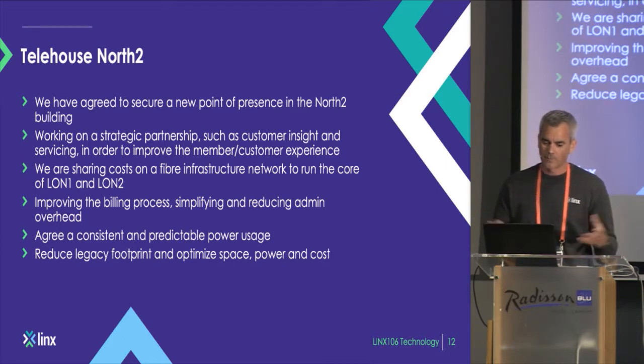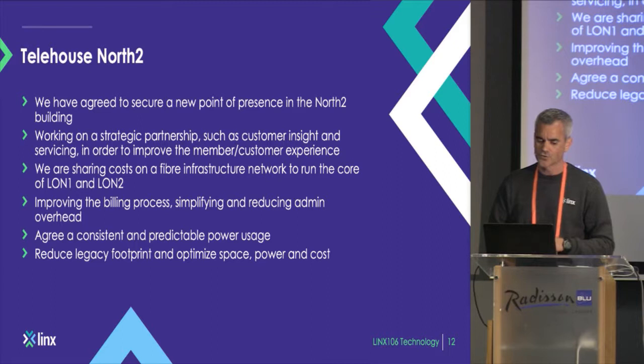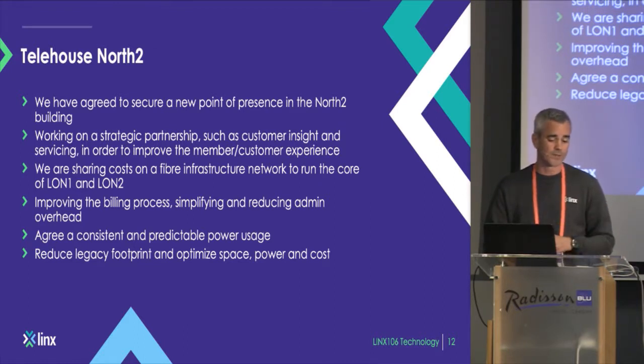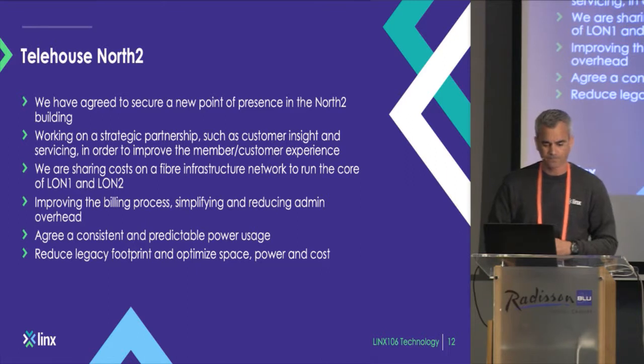So we're effectively building a joint fiber infrastructure, having a single bill, and then sharing the cost and the management of that fiber infrastructure, and that will replace all of the ISLs. It's much more strategic. It makes for simple administration, simple billing, and also gives us that predictability and flexibility where we know year on year what we're going to be paying.